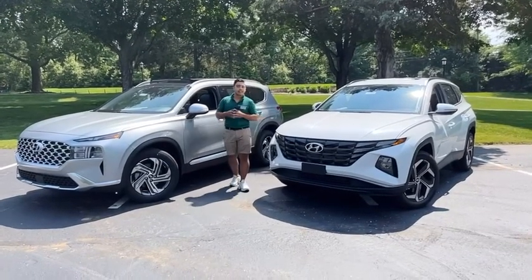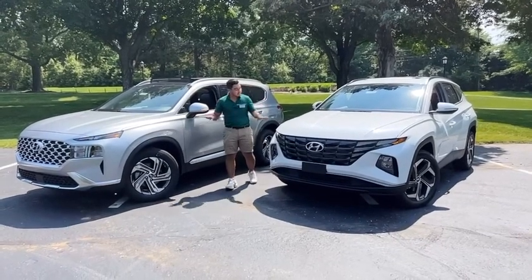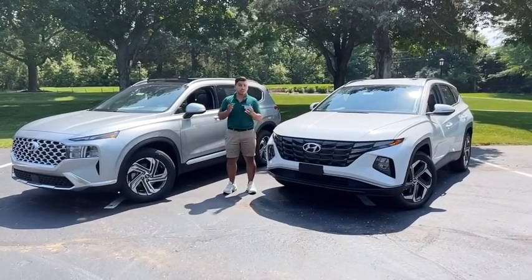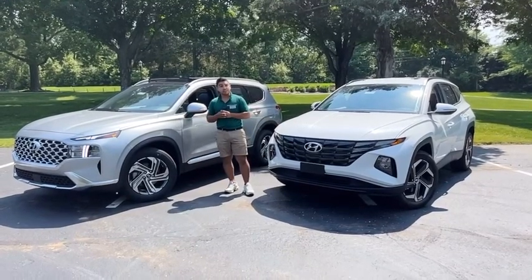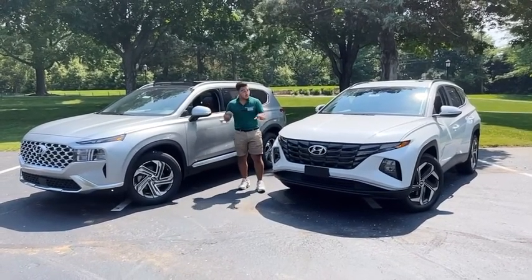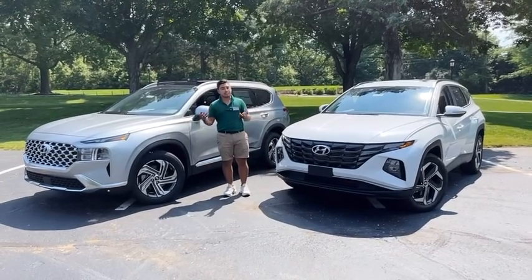One big question that I often get is what's the difference between Tucson and Santa Fe? So I have these two right next to each other so we can get a side-by-side comparison between the two models that Hyundai offers. They are both Hyundai's crossover and mid-size SUV, the Palisade of course being their full-size model with 3 rows. But these two are very similar in size, but the Santa Fe is bigger while the Tucson is smaller. So right off the bat, the immediate difference you see is, of course, style.